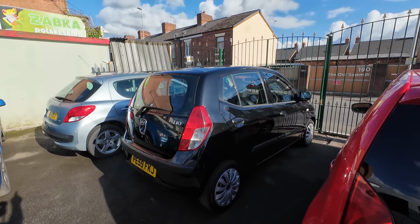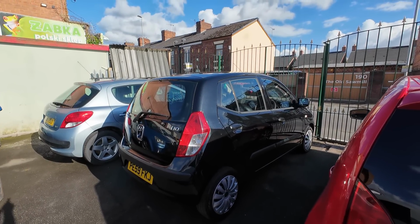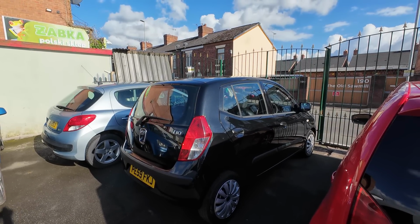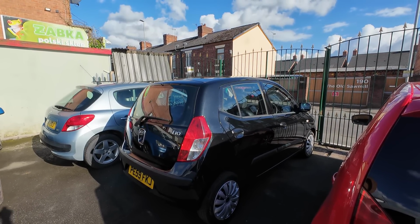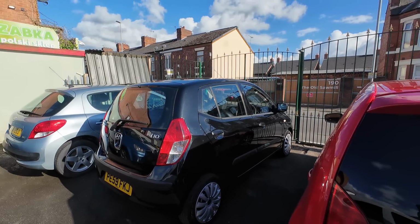Anyhow, this is the car that I need to talk to you about. This is the Boomerang Hyundai i10, as I'm now calling it. The Boomerang i10. Let me go inside because it's getting a bit windy now, and I'll talk to you about exactly what's happened and why this car has basically been earning me money for the past month or so and just keeps on giving.